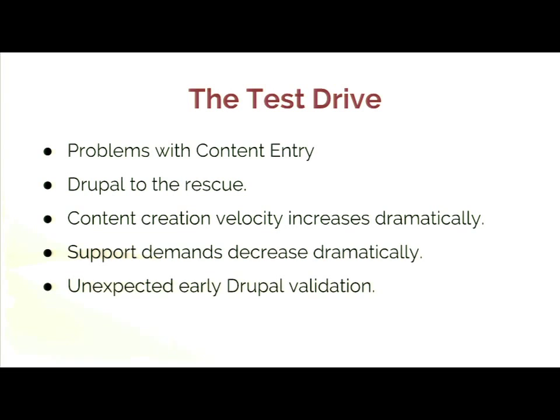So, test drive. Somewhere along the lines, we decided that our content entry solution was painful. Our VP of content entry was complaining constantly about problems we're having entering article content. Jason will go into more details of some of the pains that they suffered. So we decided that we would take Drupal and do a side project, implementing content entry on Drupal to plug into our current web delivery framework. We called that project DICE, Drupal Interim Content Entry. It's been live since May of last year.